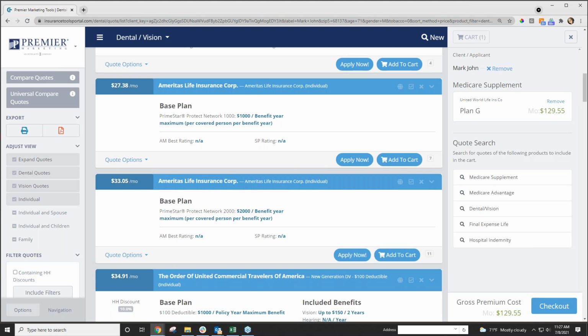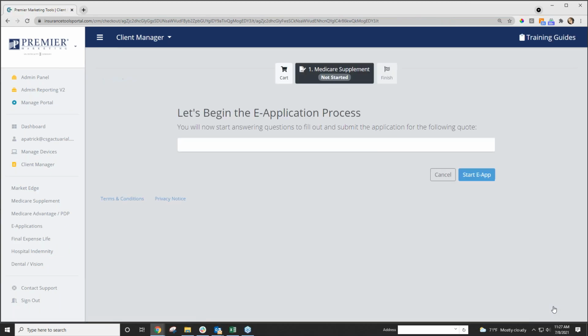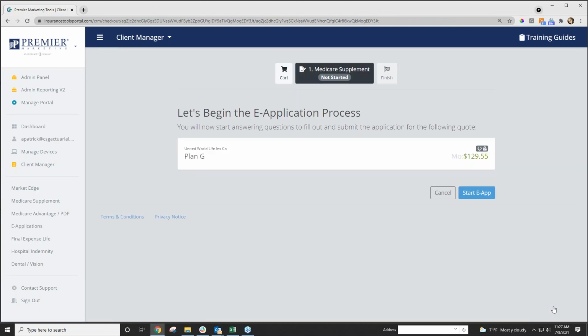I don't have a writing number to show you for Emeritus, so I'm just going to remove this so I can show you what this checkout here looks like. But when you start getting into the checkout, you're going to go ahead and start your MedSup application.